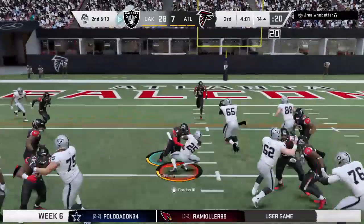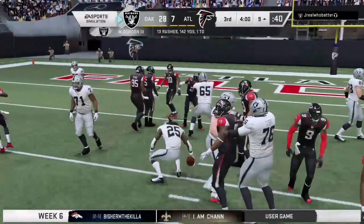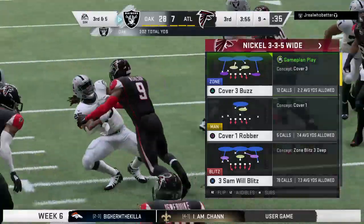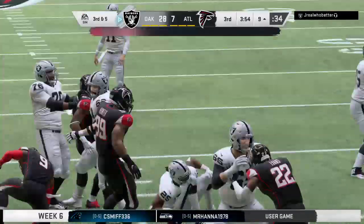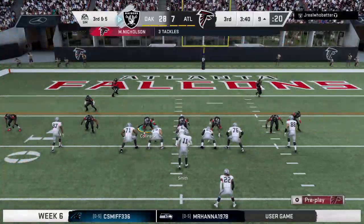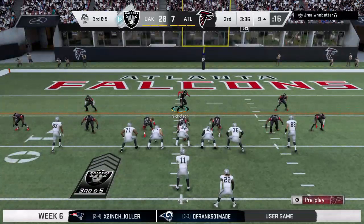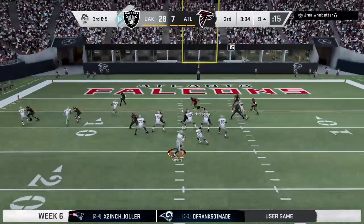Here's Gordon. And now they're inside the 10 as he's brought down at the 9. Give him 5 on the carry there, and it'll set up a third down. Third quarter, and you've got the lead. You're not ready to go into that 4-minute offense to close the game out, but a running game can really benefit your team right now.